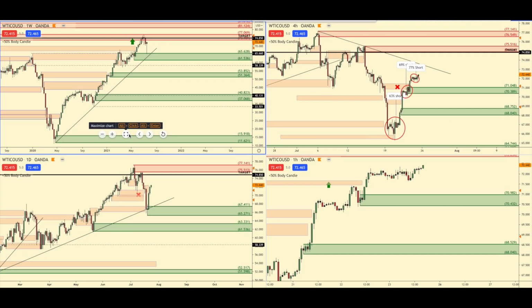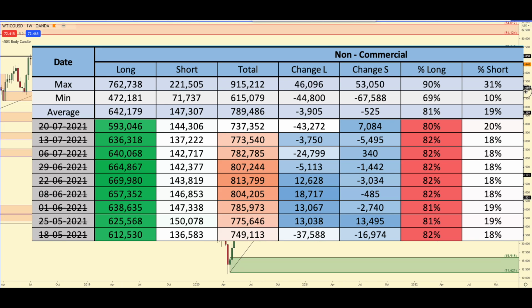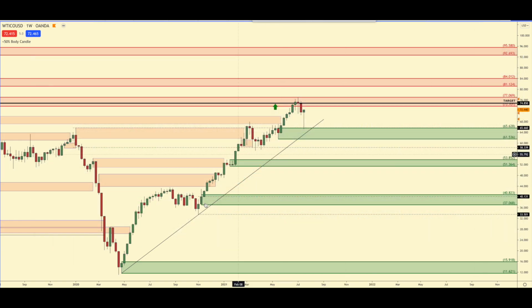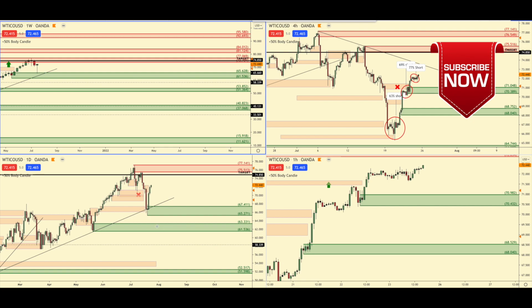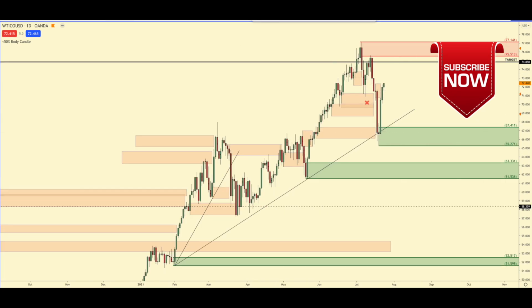All right, on to crude oil. The past week, the banks got rid of 43,000 longs and they added 7,000 short positions. But that's not scaring me. I am looking for longs in oil. We have this nice weekly uptrend. Weekly demand has now been contacted. The daily chart supply has now been broken here, looking like we're going to be going up.